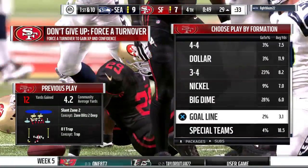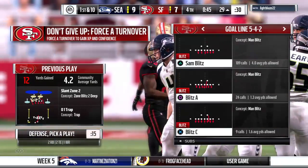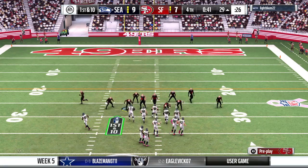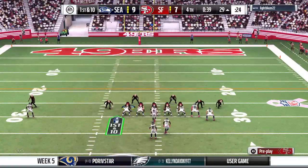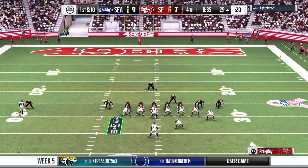How many times do we say in this game that speed kills, and it does it in so many different ways? In this case, you've got a back who's quick and shifty, can make moves, make people miss, but also gets to and through a hole before it can close down. That's some of the benefits of that speed, not just outrunning people in the secondary. That led to a really nice gain.